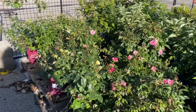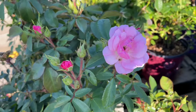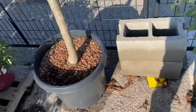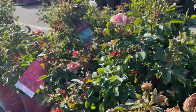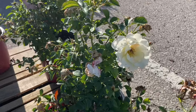And then if we walk down here a little bit, oh, look at this little yellow one. Oh, how pretty. And the pink one. And back here is a white one. I'm sorry, the shadow and the sun. This is a horrible time to be filming during the day. So pretty. And then over here we have red. They're a little beat up, but I bet you they'll pop back in no time. A little pink one. Oh, this white one, it's kind of yellowish white. Oh, pretty.